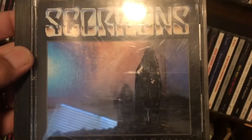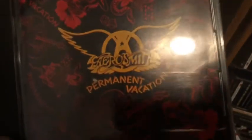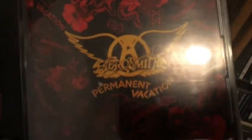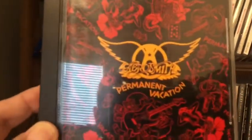The Scorpions, Greatest Hits. I bought this back when I was probably 24 years old. And I remember I was kind of depressed when I bought the CD, but I like it a lot. A lot of classic heavy metal songs from the late 80s. This is the Aerosmith comeback album, Permanent Vacation. I think it came out in 1985 after Aerosmith got sober. Really good CD.